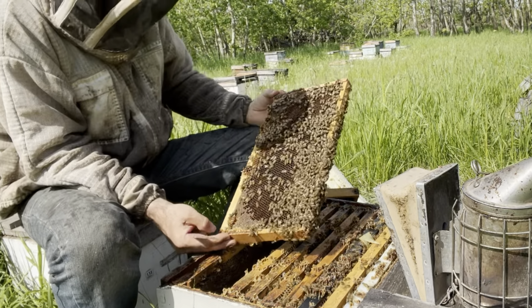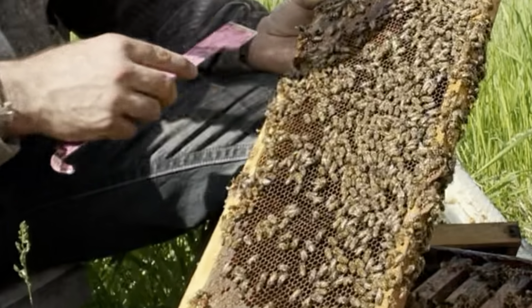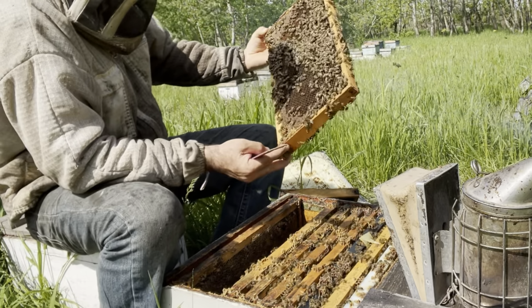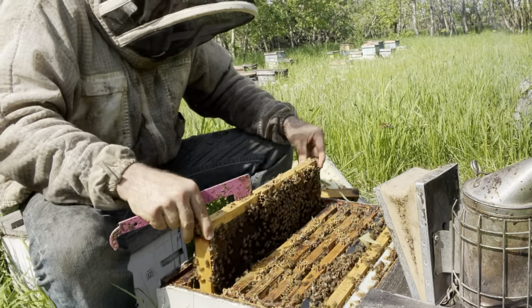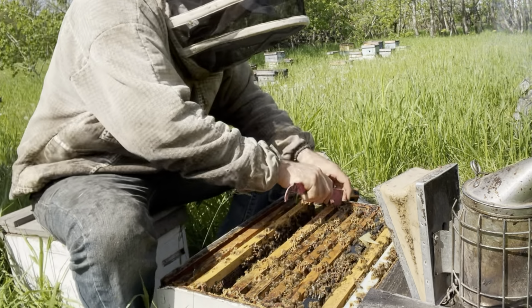She's got to be close. This is a frame of eggs, open larvae. Pollen, just beautiful. Honey around the outside. I feel like I'm missing her. Well, if I have, I'll be going through the whole nest again.